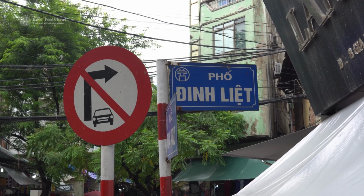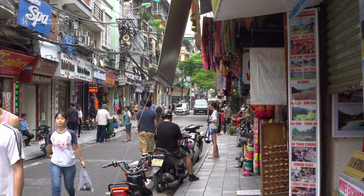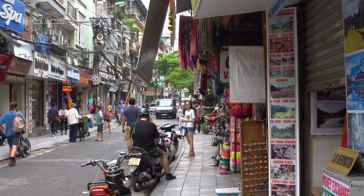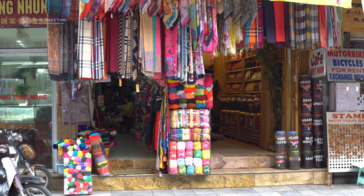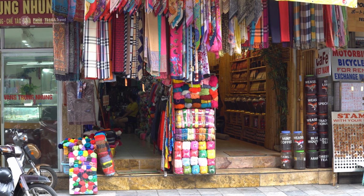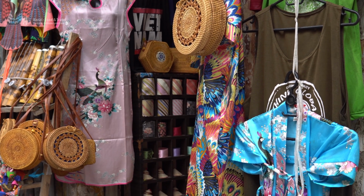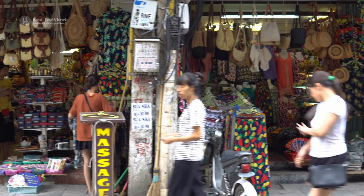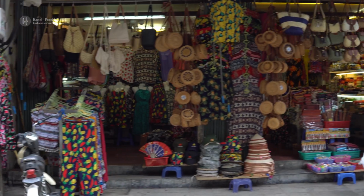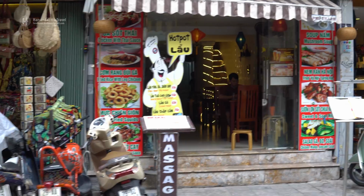Dinh Liet Street. Dinh Liet Street is one of the streets in Hang Bac Ward, Hoàn Kiếm District, in Hanoi. The street has a length of 180 meters in the north-south direction. The street has been known as a street of all merchandise since the previous centralized economy. Although many of the streets no longer sell the product after which they were named, some still do.